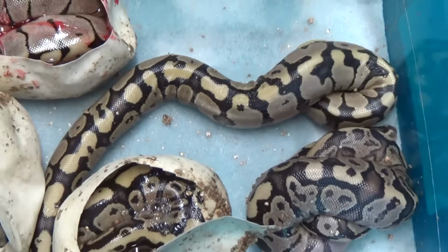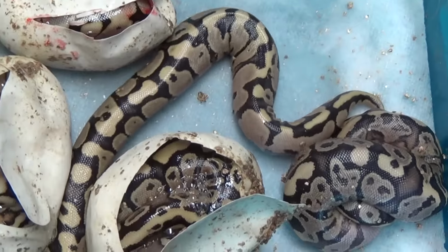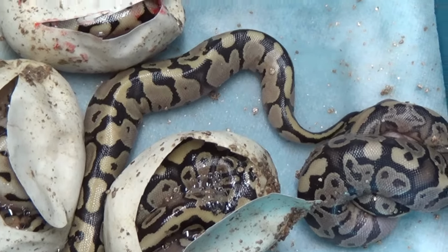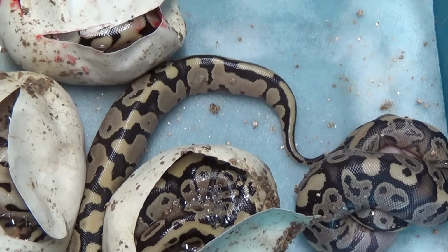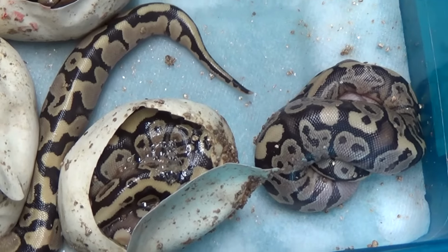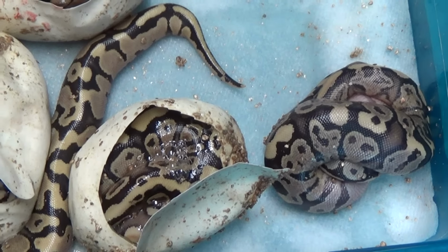What you got coming up next, man? You caught me off guard. I believe a pastel that I paired the leopard with, and there's something else in that incubator that I can't remember. I have to double check. Lesser beta leopard, is that anytime soon? No, that's still a little ways away. Man, I'm looking forward to that one. The next one is, I don't know, probably 8-9 more days away.